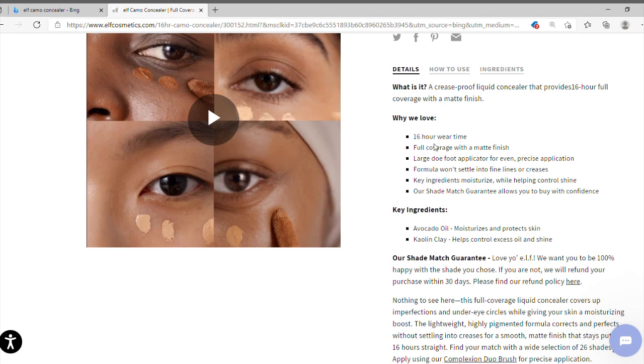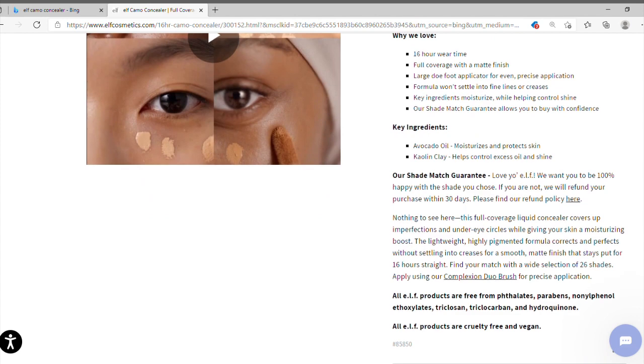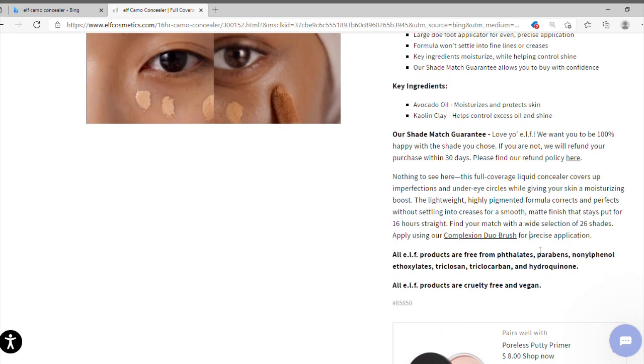It is 16-hour wear, full coverage with a matte finish, and a large doe foot applicator, which yes, is a very large applicator. The formula won't settle into fine lines or creases. Key ingredients moisturize while helping control shine. And our shade match guarantee allows you to buy with confidence. So if you get a really wrong shade, within 30 days they will refund it, which is really great of e.l.f. I'm not going to bother returning it because I can use it, just only during the summer when I'm really good and tan.